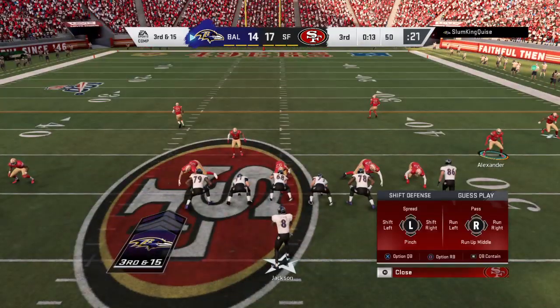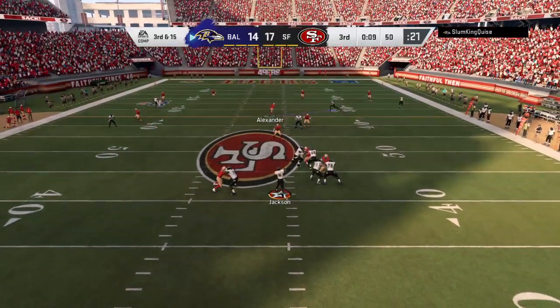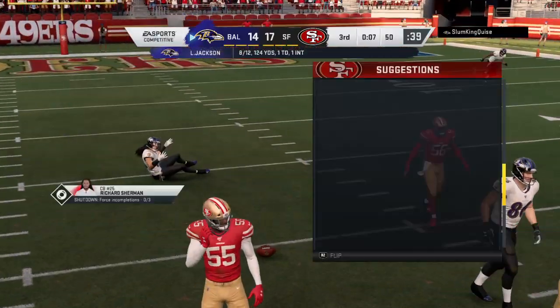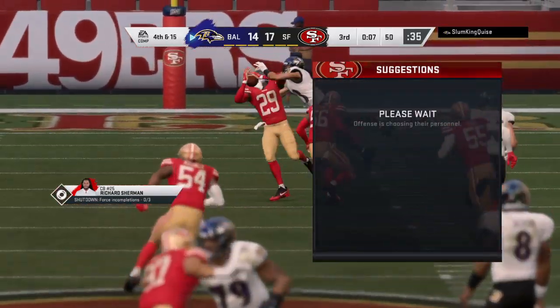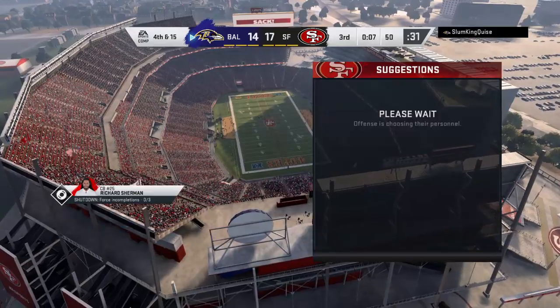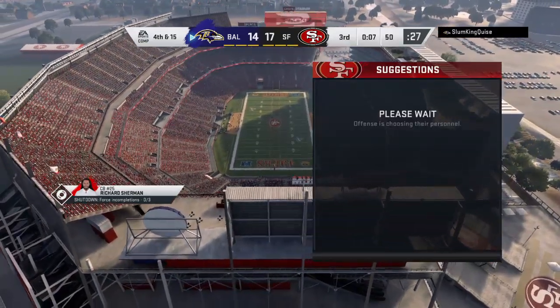Let's go, D. Big series right here. From midfield now, here's Jackson. And almost picked off. I guess the good news for them now, it's 4th down. He had it in his hands. Jimmy Ward, you're supposed to pick that off.